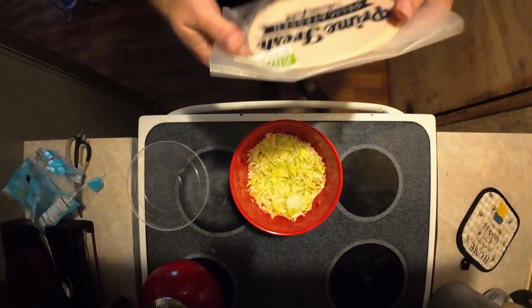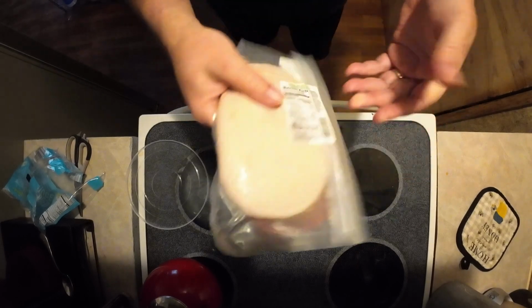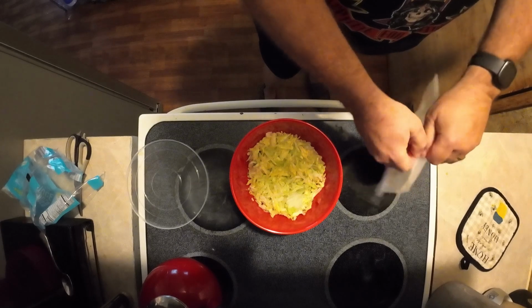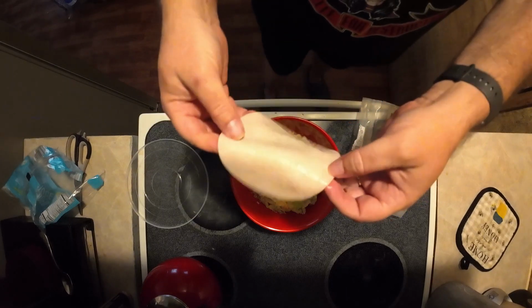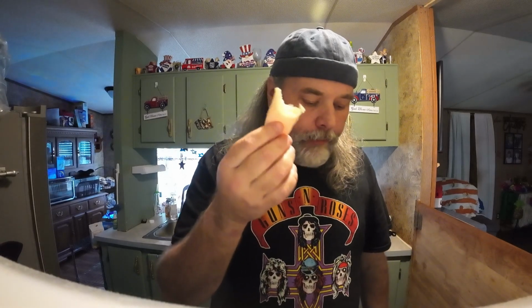So, what I got here is some Smithfield deli oven roasted turkey. Now, this turkey here is, you can tell it's not too overly processed. You can actually feel that it's been cut, shaved right off of the breast. So, yeah. Good stuff right here. That's some good turkey right there.